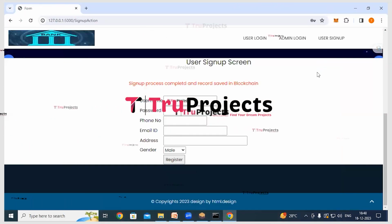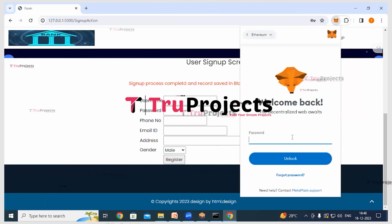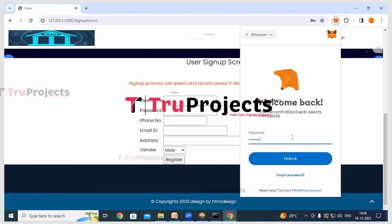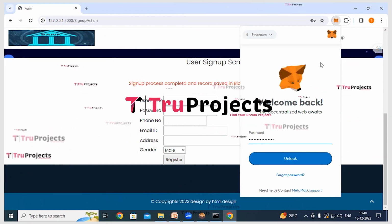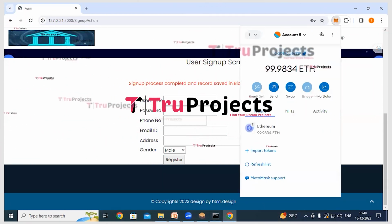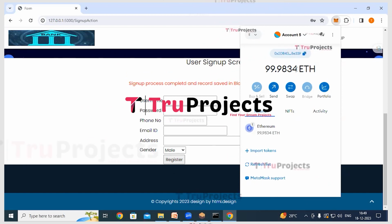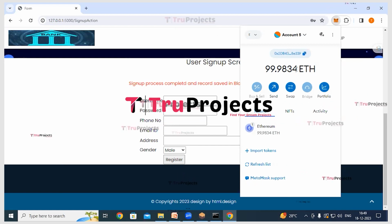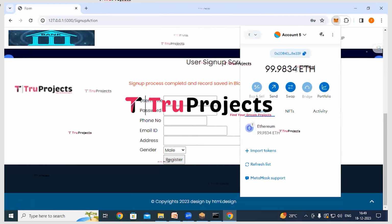Minimize this and in MetaMask, click on the Chrome extension. We have to give the password here. So we can see I have a balance of 99.9834 ETH in my MetaMask wallet, which represents the deducted amount after recent transactions. So in the context of a blockchain, transactions refer to the actions or operations that are recorded on the blockchain ledger.